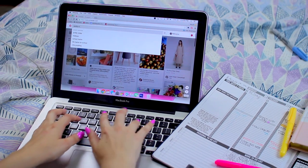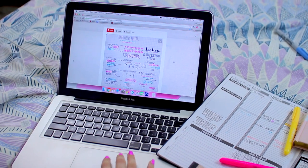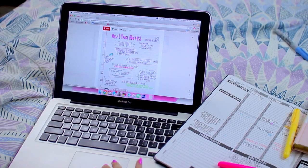Now this last life hack is something I, again, wish I knew about in school because I definitely feel like this would have motivated me to rewrite my notes and just study and be a better student, honestly. So if you're in a study funk, do yourself a favor and go on Pinterest and search up pretty notes. You're gonna find a bunch of gorgeous notes. Not only are they just really pretty and colorful, some of them are actually really helpful because they give you note-taking tips and how to maybe make your notes a little bit easier to remember, especially if you're a visual learner. I feel like this might be really helpful to color coordinate and do different designs around certain things.